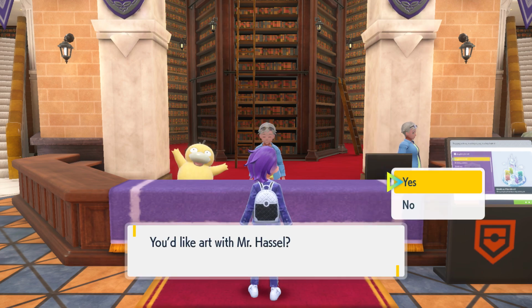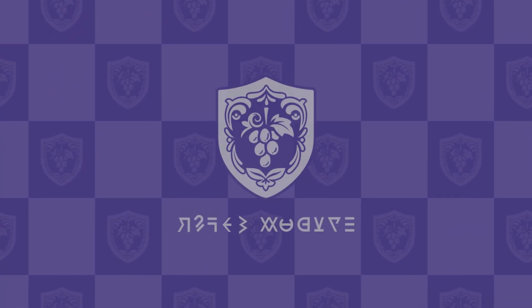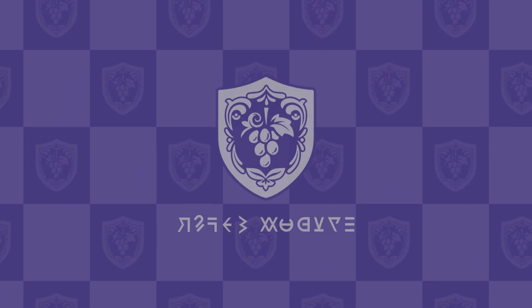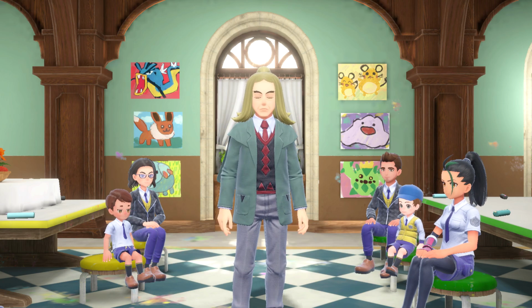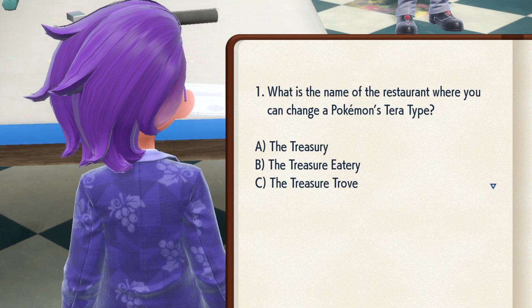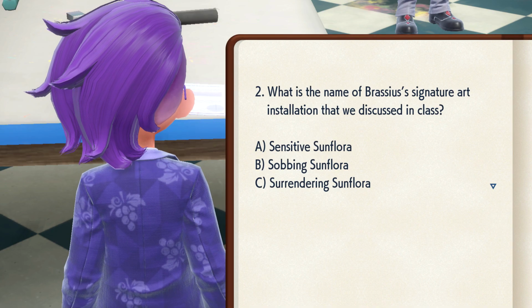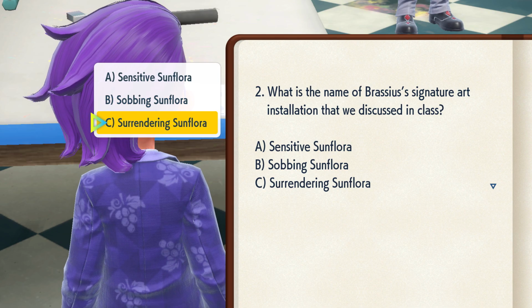So let's take on the art finals. I do hope you're all ready because it's time for your final exam. Focus and do your best. And begin! What is the name of the restaurant where you can change your Pokemon's Terra type? That would be the Treasure Eatery. What is the name of Brassius' signature art installation that we discussed in class? The Sundering Sunflora.